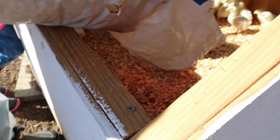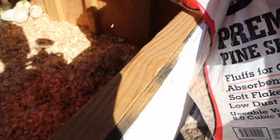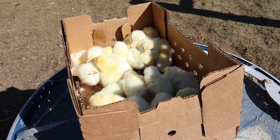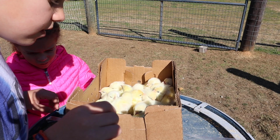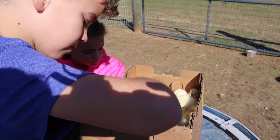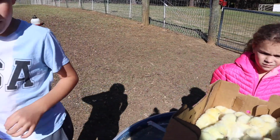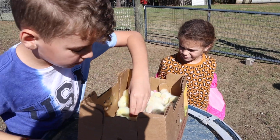Put that down, Ellison. We need to dip their beaks in the water and put them into the brooder now. Okay, ready? So why don't y'all just grab one at a time and put them in there. Yep. I'm going to put it down because I'm holding it up towards its neck so I don't choke it.